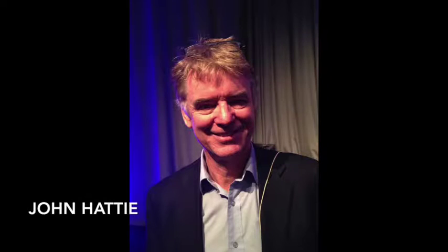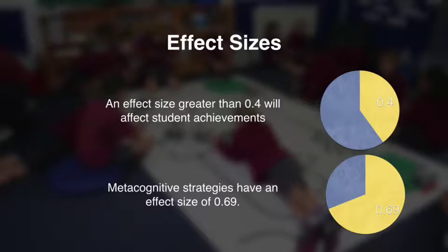The final area of research we'd like to discuss is John Hattie's effect size. Hattie says effect sizes greater than 0.4 will affect student achievements. Metacognitive strategies are 0.69. They refer to those thinking about thinking strategies, planning the approach of a learning task, evaluating progress, and monitoring comprehension. Getting the children involved, planning for the reflection, thinking and discussing their thinking and vocalising this process will ensure greater success in this area.